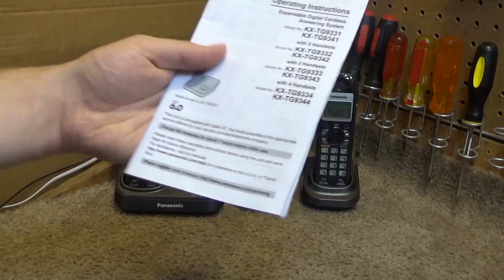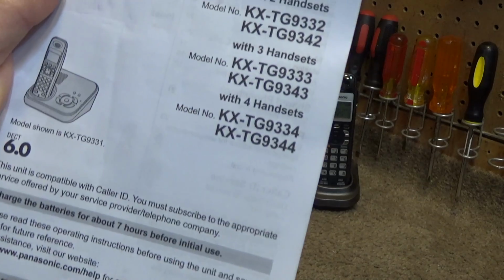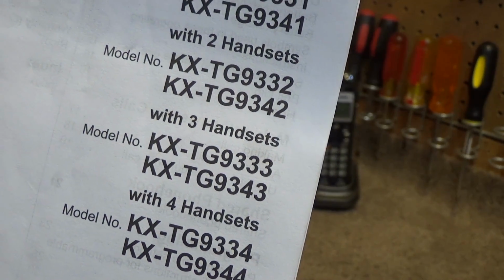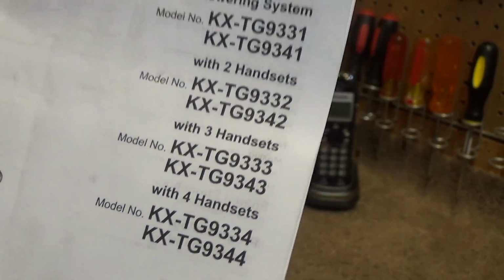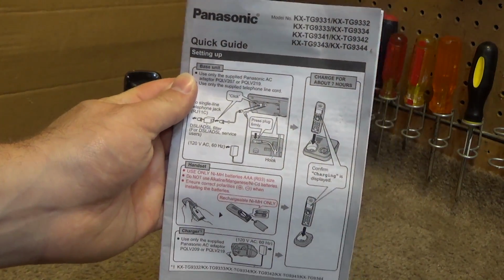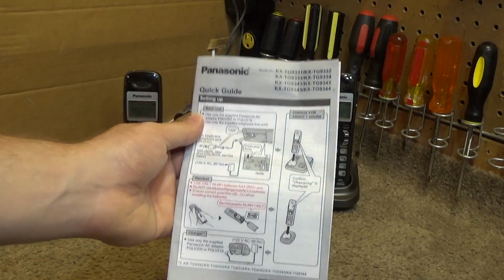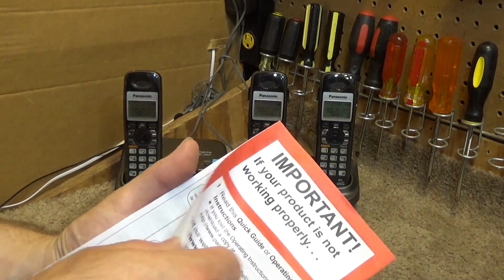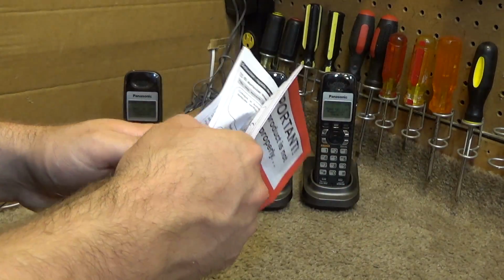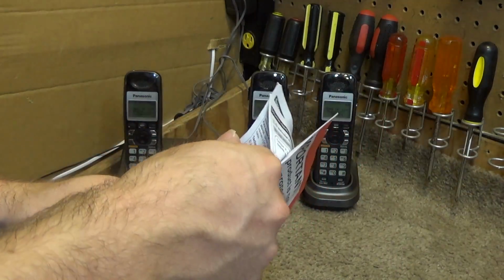Here is the model number KX-TG9333. It came with the manual and it came with the quick setup guide, which is something I've never seen before, this quick setup guide. Kind of interesting. It seems like it's pretty brief. It's all just in different languages.